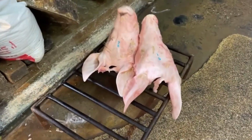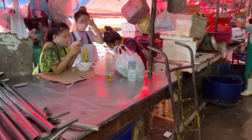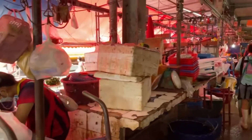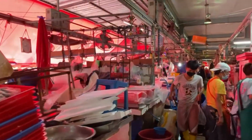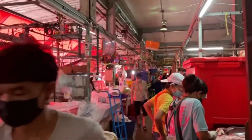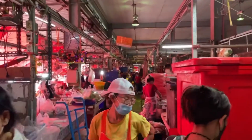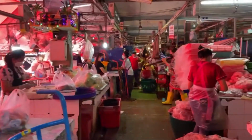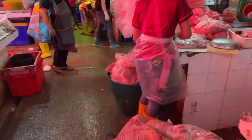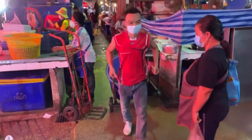So here's a popular dish, especially up in Isan. You got some pig's head. Now you'll see them boiling those pig heads in a big pot of soup type stuff. And they'll just cook it right there and then they'll eat that up. The ears I hear are really a popular thing to eat. I'm not that adventurous, so I'm not gonna eat that. In here butchering all the pork. These guys are so busy.